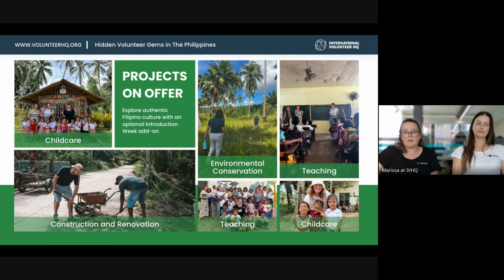We have environmental conservation, which is based in the village as well. They go into the mangroves and help collect seeds and replant. That one is quite physically demanding. I noticed when I was there, it's quite hard work. Very, very cool, but very hard as well.